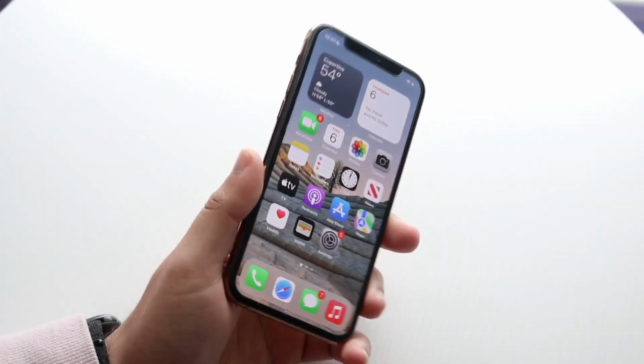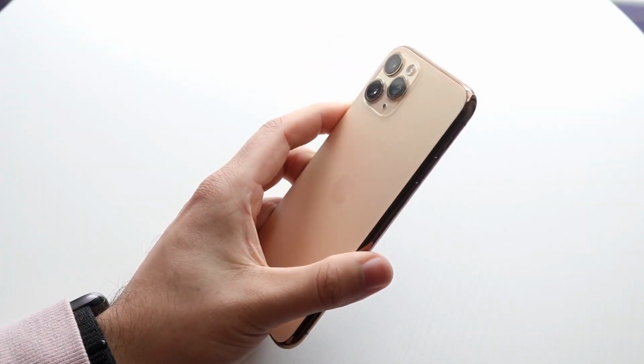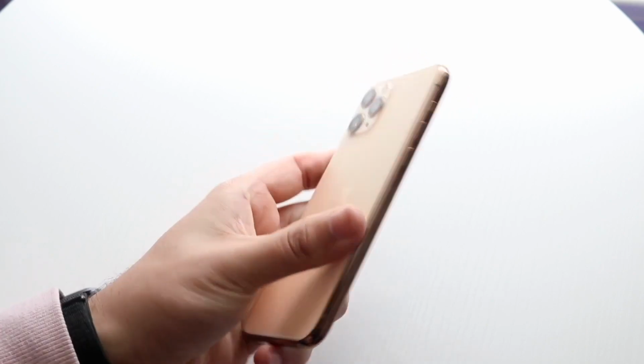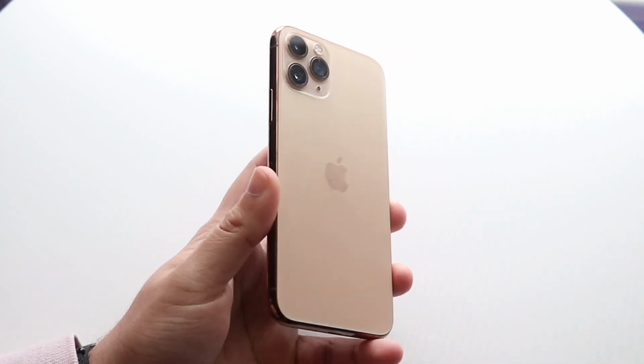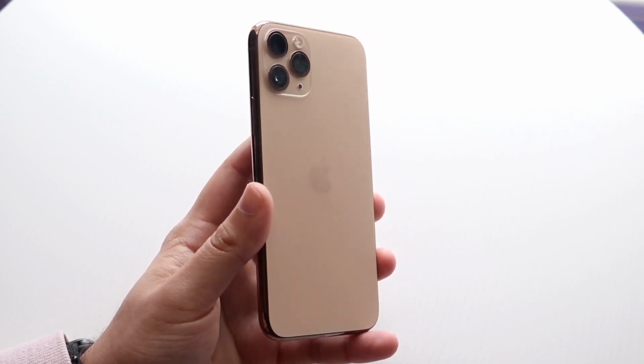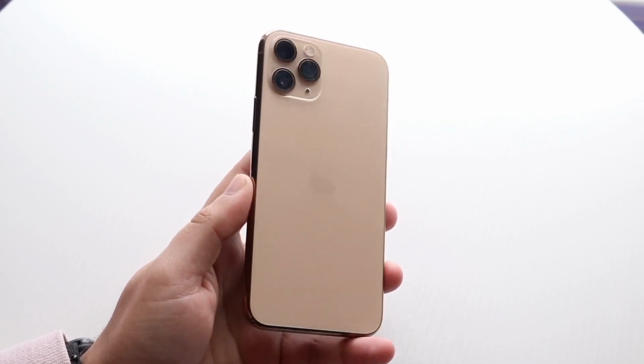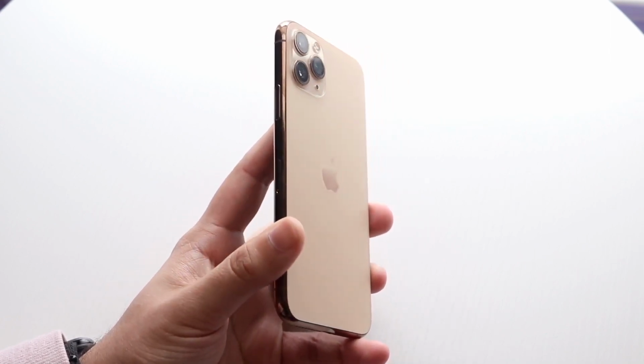Well everyone, it's time for us to go ahead and talk about the iPhone 11 Pro and see how this phone holds up in the later part of 2022. Now this is by far one of my most favorite iPhones I've ever used. Had an amazing time using it for a little bit over a year, from 2019 to 2020, and I still use this phone from time to time. It's one of my favorite phones of all time for sure.